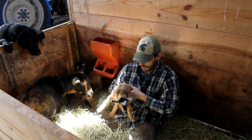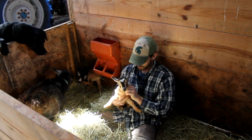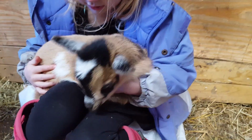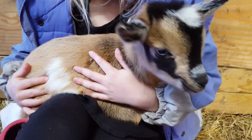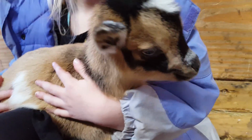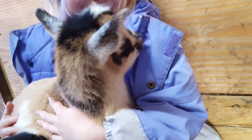And this is the biggest one, I think. This is the boy, and he's a real cool kind of tan color. So these are all dwarf Nigerians, as I've talked about before. And what are our plans?